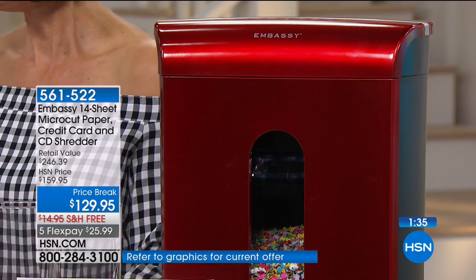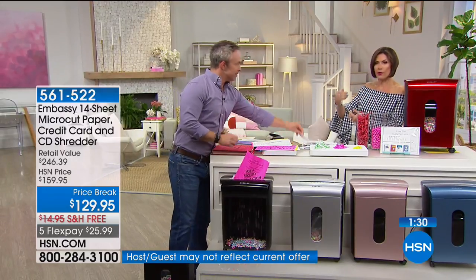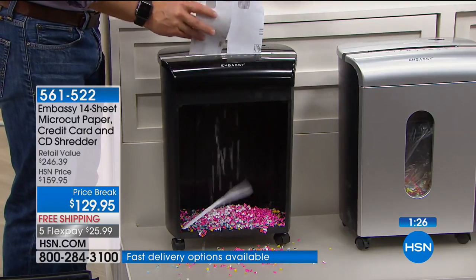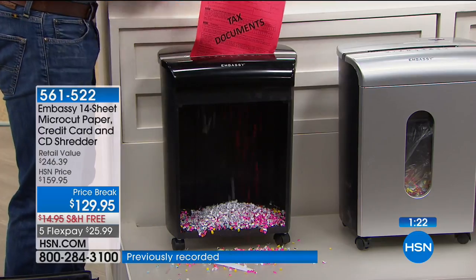Because you see, I'm going through page by page and envelope by envelope. And you can just stick it in, it just takes it in. You don't have to gently feed it in one at a time. Because a lot of things that I get, Bill, I don't want to have to open up every single piece of mail and take the stuff out.